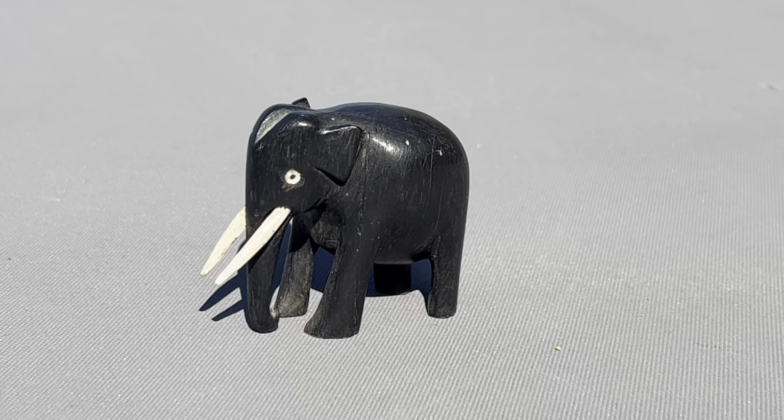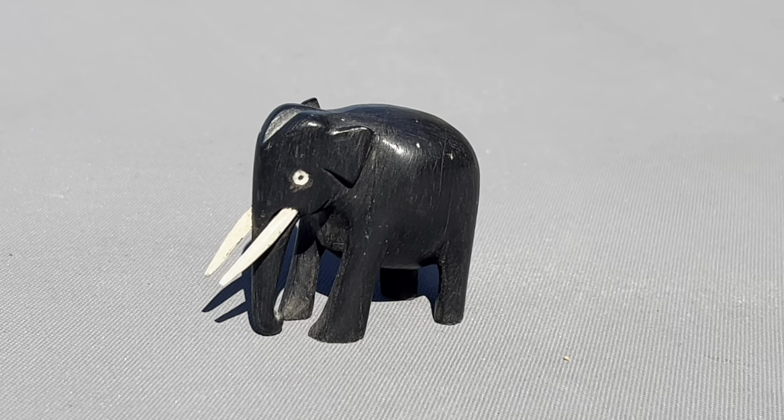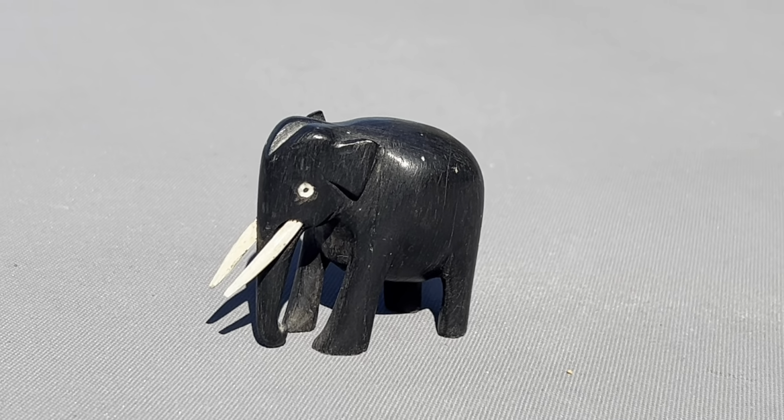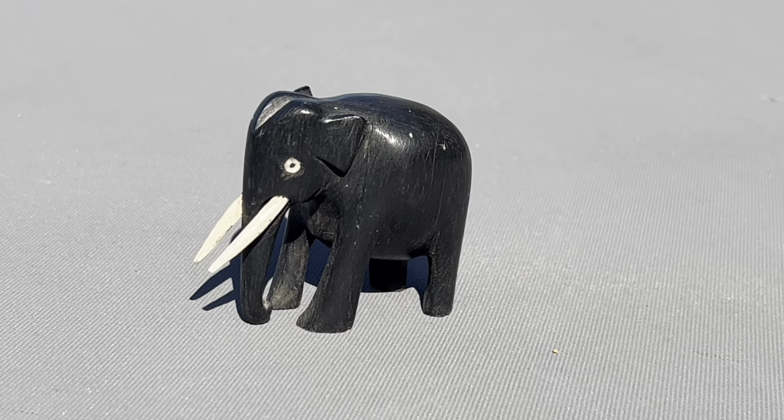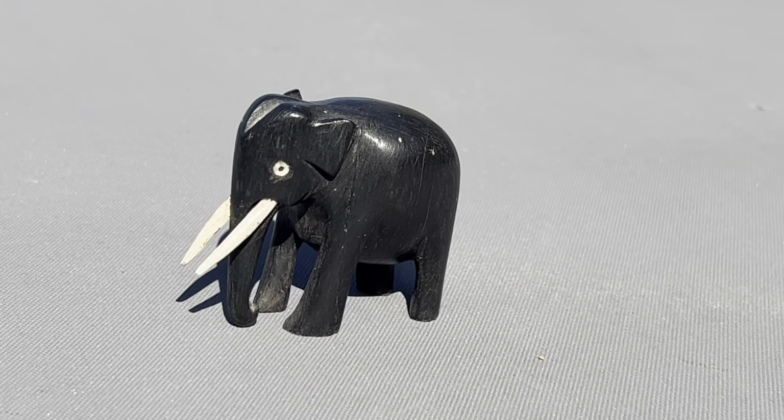We thought this little fella was rather special, a little tiny elephant with tusks intact. Thought he was rather sweet and might bring us some luck, as long as we've got him facing the door.